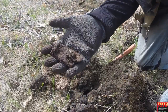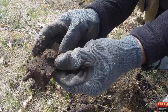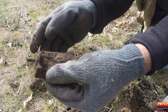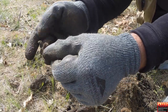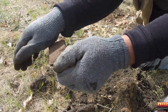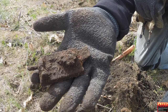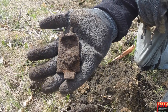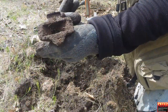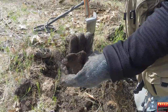All right, you guys, I just found this right here, in this hole. Look at that. Is this from a door, you think? A door lock? Could be a door lock. I don't know. You guys know what that is? See anything like that? I think it could be a door lock. I found it in this hole. Let me see if there's anything else in here. Yep. See that? I don't know what that is. Piece of hardware, I think.